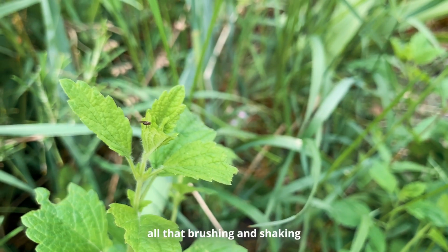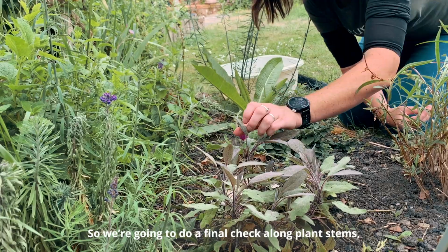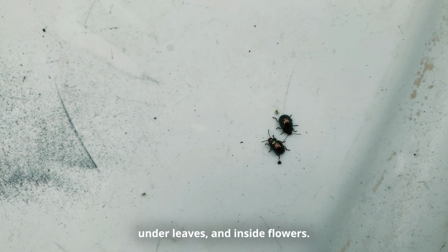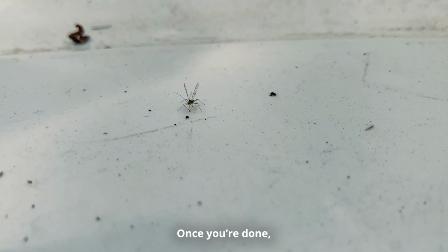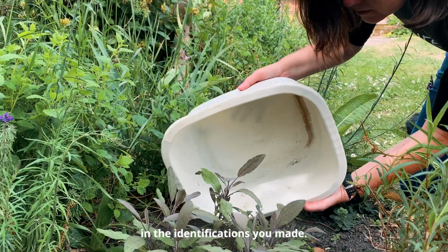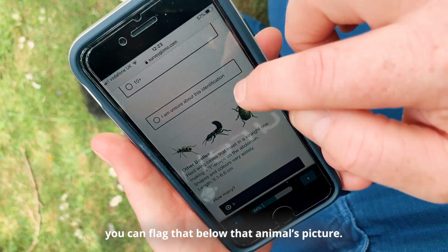Finally, all that brushing and shaking probably hasn't dislodged all of the critters into your white bottom tray. So we're going to do a final check along plant stems and tree branches, under leaves and inside flowers, and record any animals that we find there. Once you're done, return all the animals back to the site and record how confident you were in the identifications that you made. If you found any identification particularly challenging, you can flag that below that animal's picture.